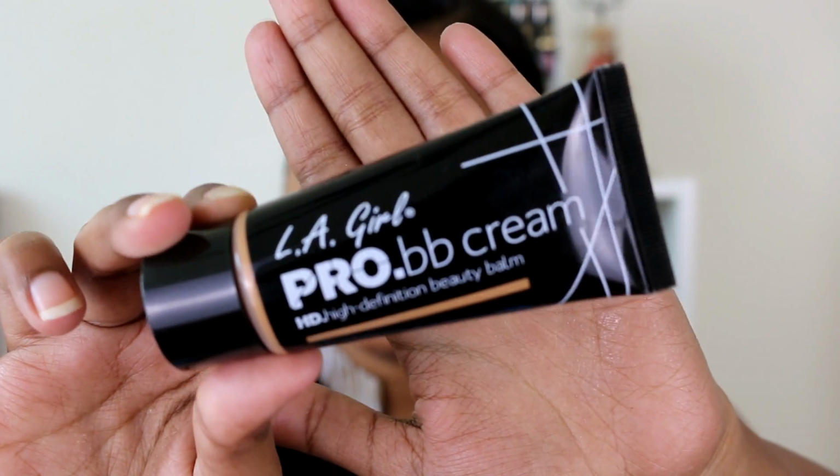Okay, next I have a foundation and a BB cream with me. The BB cream, I have already spoken about earlier. This one is the LA Girl Pro BB cream. I'll have that video in the cards, you can check it out. It's one of my favorite BB creams, in the shade medium. It's such a lovely BB cream. It gives such a nice coverage, very good for dry skin, and I think oily skin can also use this. I really love this, but today I'm not going to use it because I have already used it in previous tutorials and reviewed it before.